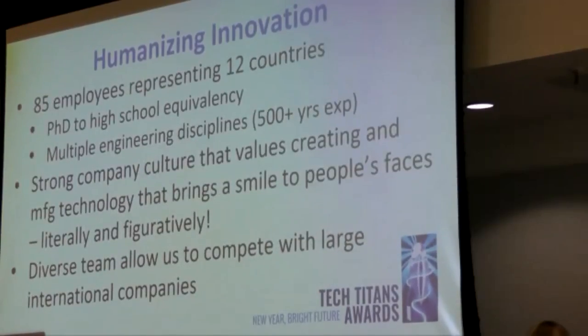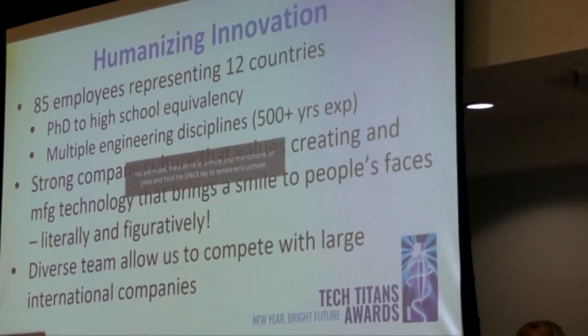We have 85 employees. And we just counted the other day, and out of those 85 employees, which we think is very representative of our DFW, we actually have more than 12 countries representing those 85 people, which makes walking around our workplace at lunchtime very interesting.